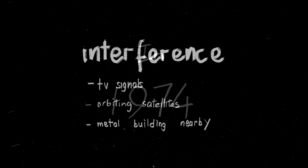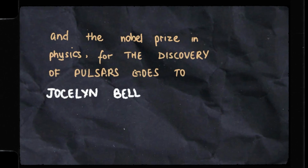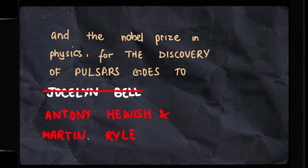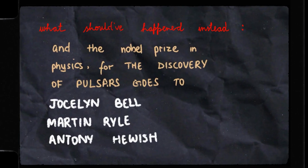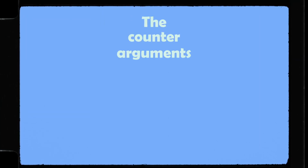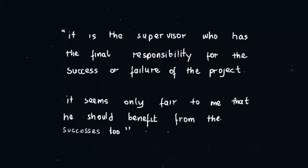Despite all her hard work, in 1974 the Nobel Prize in Physics was awarded for the discovery of pulsars to Bell Burnell's advisor Anthony Hewish and the head of the Cambridge Astronomy Group, Martin Ryle. One would think that Bell Burnell would have been included in the Nobel Prize for the discovery of pulsars, since their collective effort made the discovery possible. The counter-argument Professor Bell Burnell made herself in 1977 is: it is the supervisor who has the final responsibility for the success or failure of the project.